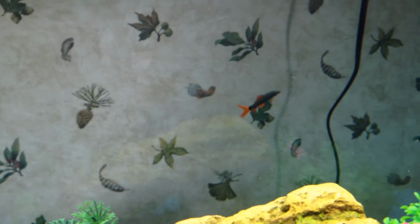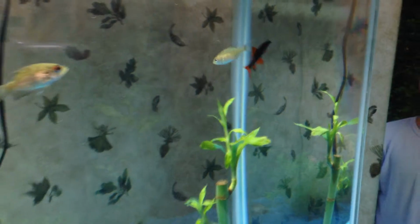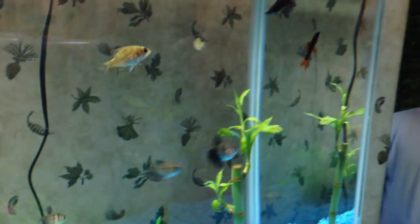Something like that has to do with it, I'm pretty sure. But he definitely is one of my favorite fish. I can't wait till he gets big and just jet black, you know what I'm saying? Can't wait, man. I swear to God I can't.